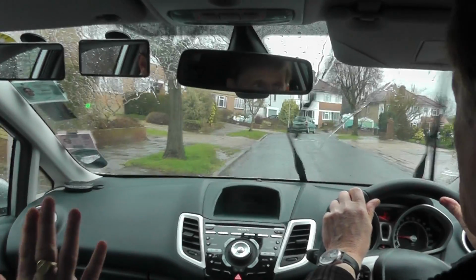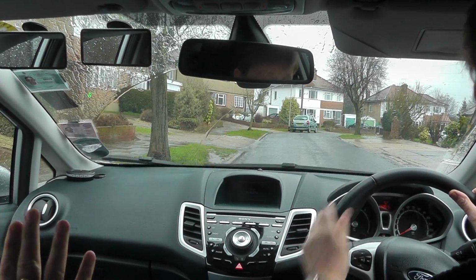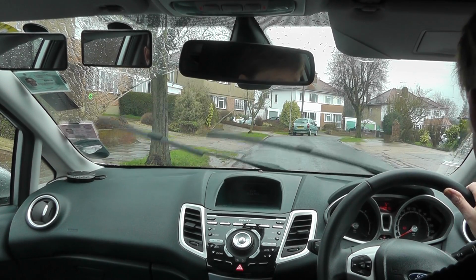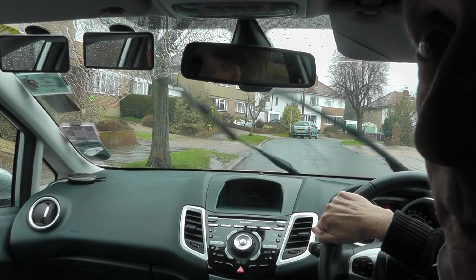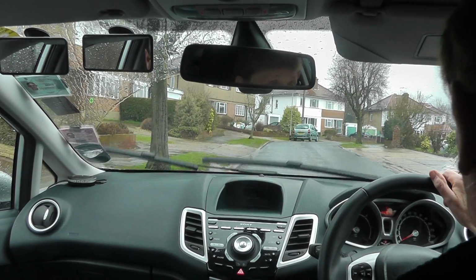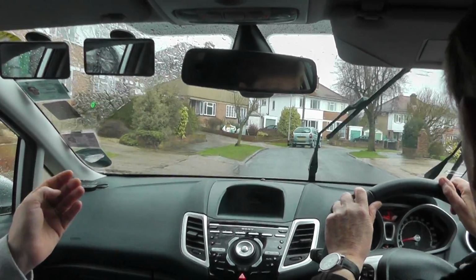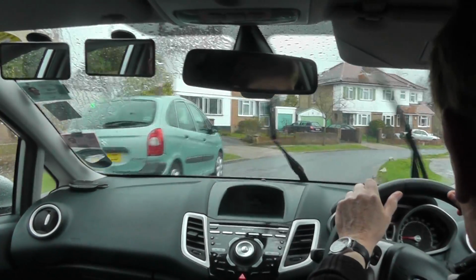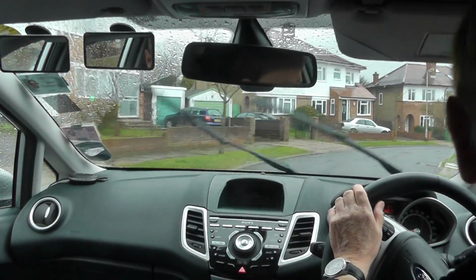Stop. Handbrake and then into first gear. Turn right, but don't go anywhere. Have a good look all around there, and in your blind spot. And then what we'll do is we'll go around the corner, Tony, and then we're going to pull over on the left-hand side, checking what mirrors as we pull over? Middle and left. Yeah.